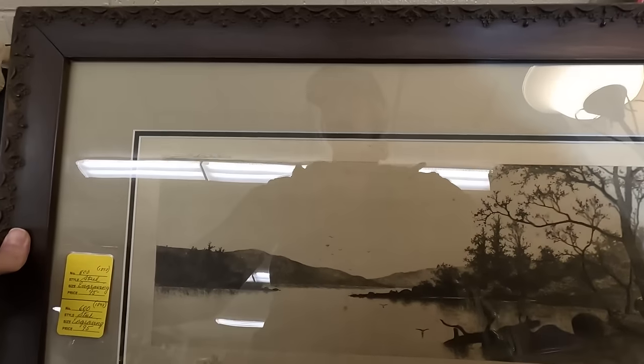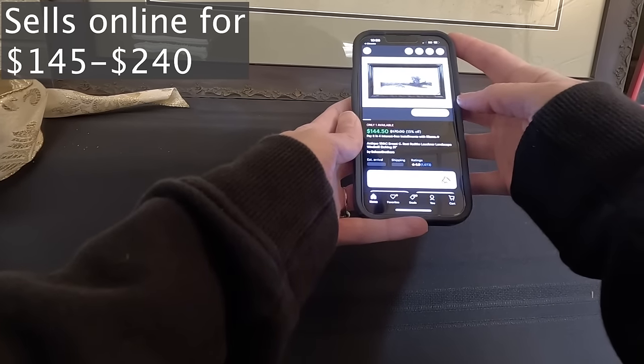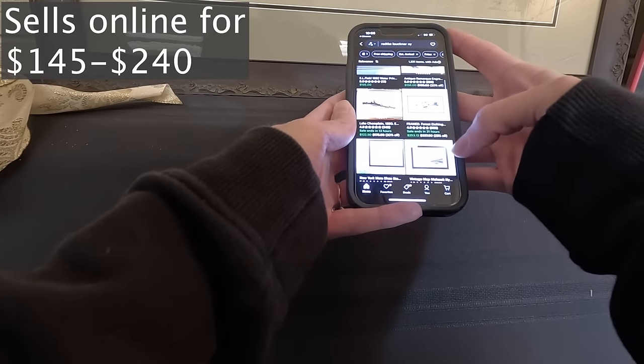Okay. I'm going to look this one up. Okay, 240. 145, 150, 195. It should be on sale as well. 95 on sale. Let's confirm.